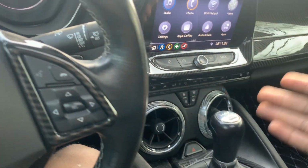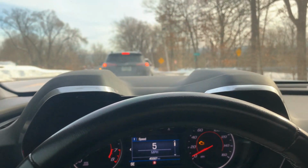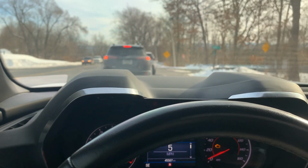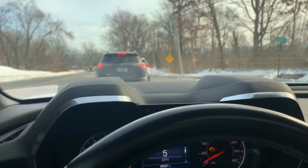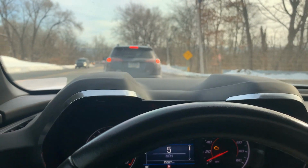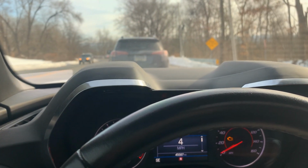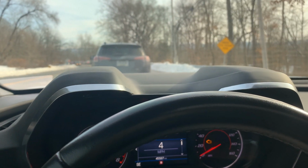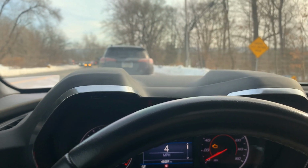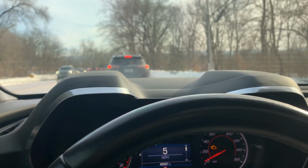Every gear in this car feels significantly faster. Second gear, my tires are spinning in second gear now. It's not because it's cold, it's just because this car puts down so much more power than it originally had. It's amazing what this car does now, and it can only get better from here. So I highly recommend tuning your car if you have the mods for it.